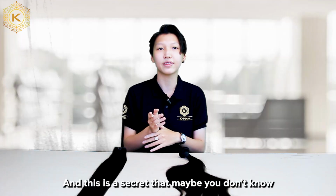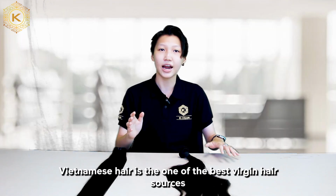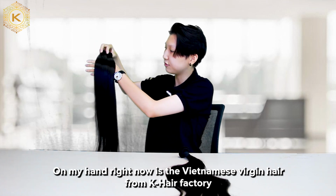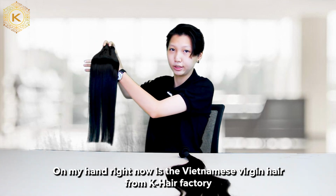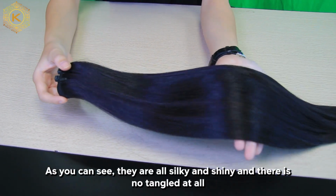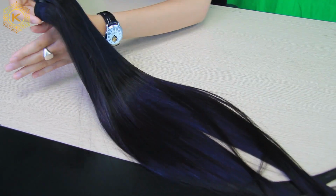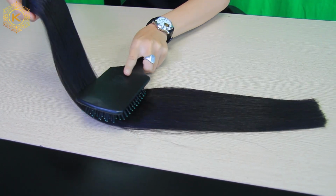And this is a secret that maybe you don't know. Vietnamese hair is one of the best virgin hair sources. On my hand right now is Vietnamese virgin hair from K Hair Factory. As you can see, they are all silky and shining. And there is no tangle at all.